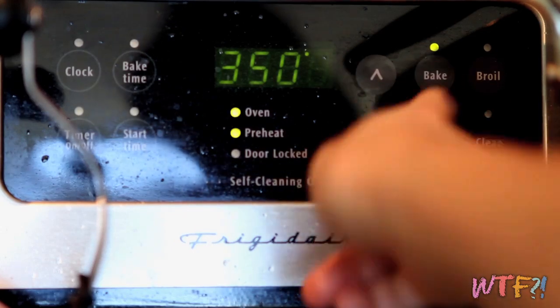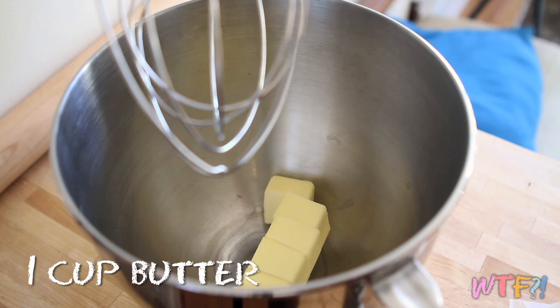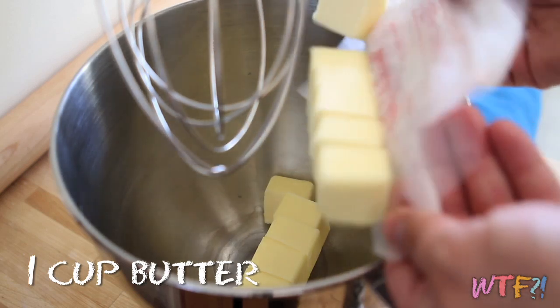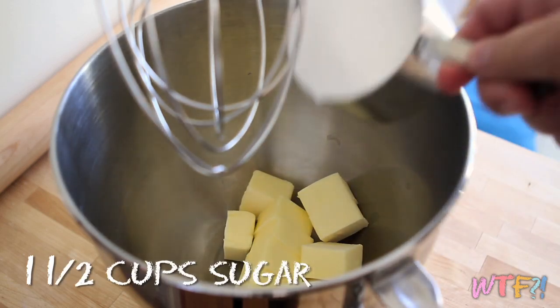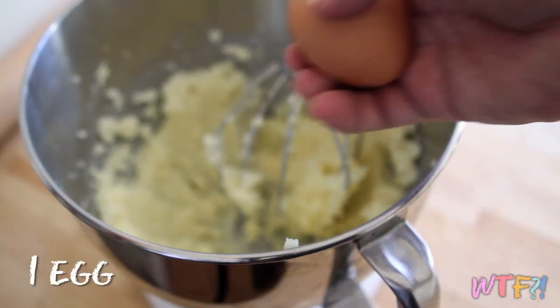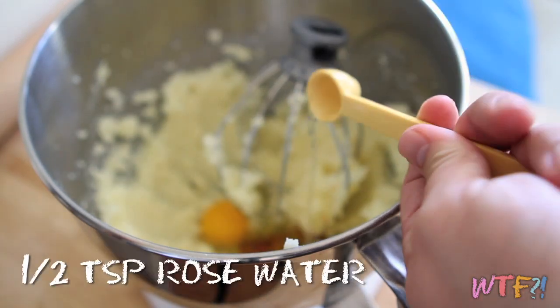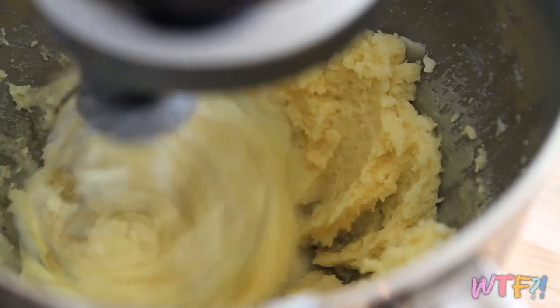Start by preheating your oven to 350 degrees. In a stand mixer or any mixer, cream together 1 cup of butter, that's 2 sticks, and 1.5 cups of sugar until pale in color. Then add 1 egg, 1 teaspoon of vanilla extract, a half a teaspoon of rose water, which is completely optional, but I think it brings a lot to the flavor and is something we'll cover in a future WTF. And mix that until well incorporated.